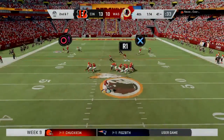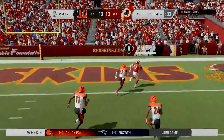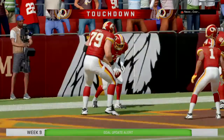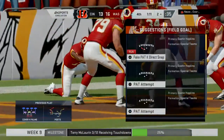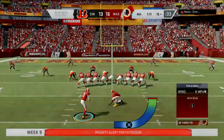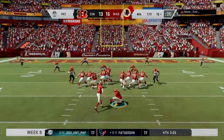Back to throw. Now a desperation throw deep. And at the 7-yard line, the catch is made. And he is into the end zone for a Washington touchdown. Terry McLaurin, his 4th touchdown on the year. And the Redskins are going to retake the lead.